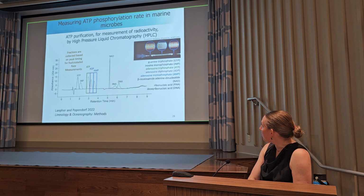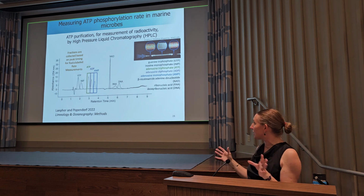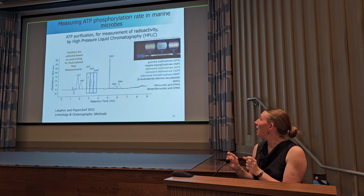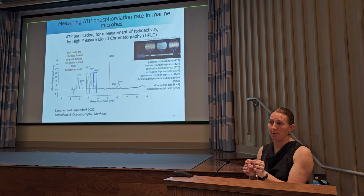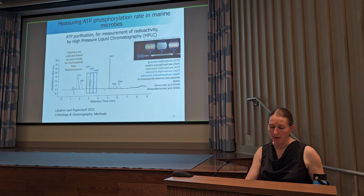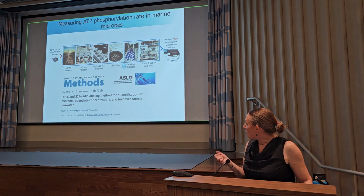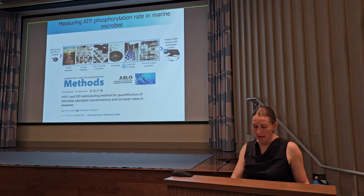So this is what that chromatography looks like. You use a chromatographic column to separate out all of the compounds that were in those cells and purify ATP. You can also get ADP and AMP. And then we actually physically collect what's coming off the column, and the amount of radioactivity in that tells us how quickly ATP was being phosphorylated. So we spike for a really short amount of time, measure how long, purify the ATP, and measure its radioactivity. So it's this HPLC radiolabeling method for measuring ATP turnover, which gives us energy flux in the environment.